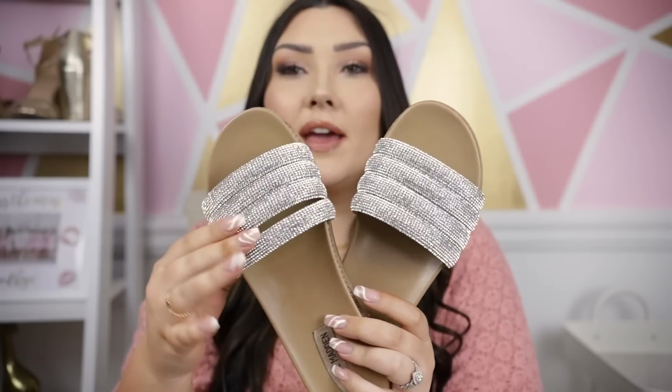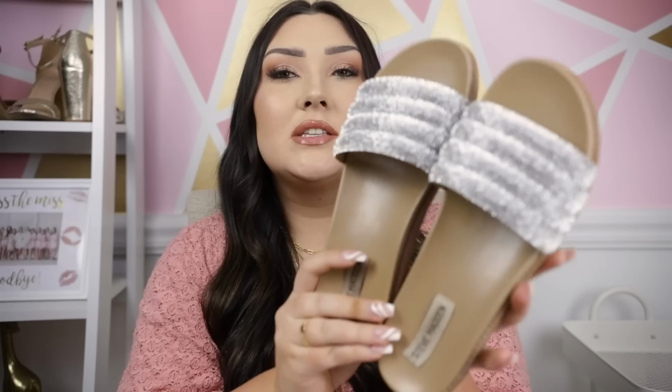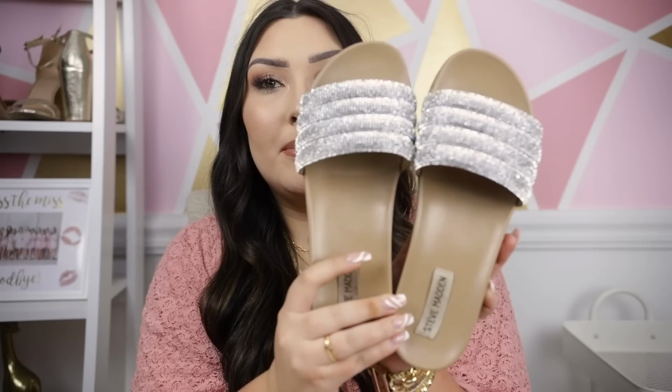They are so beautiful. They actually are separate right here. I don't know if you can tell, but they're super, super comfortable. I love the neutral color. They just have a beige leopard on the bottom, and then of course the silver rhinestone strap across. These do run true to size.